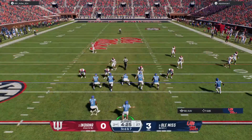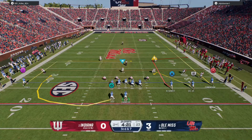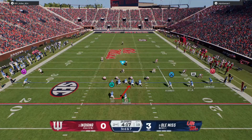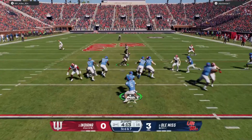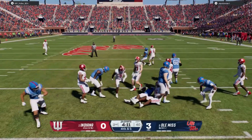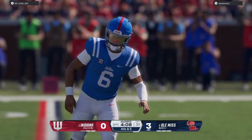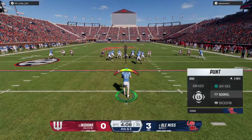Ball's at the 27. This offense facing a 3rd and long. Quarterback adjusting the pattern. Keeping it on the ground inside. It's Lacey. And they'll stop him about 5 yards short of the first. And the Rebels decide to punt it away.